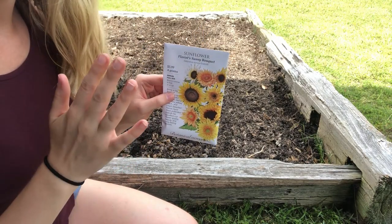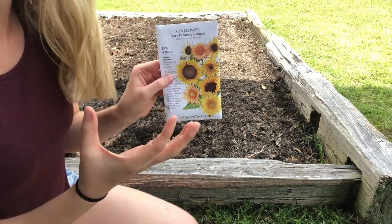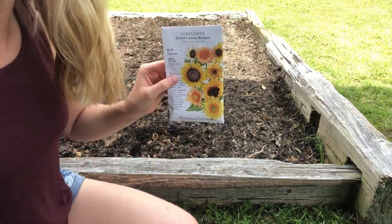Also, I'm gardening with no gloves. I don't like gloves. I feel restricted, so no judgment.